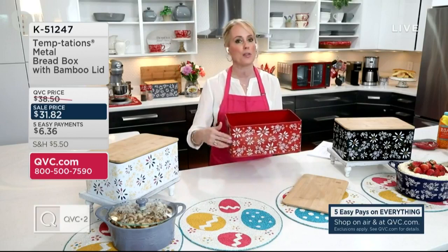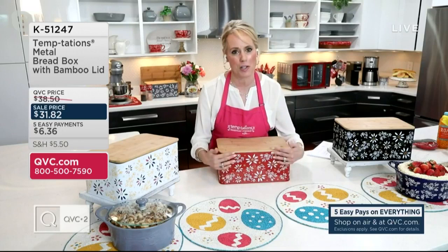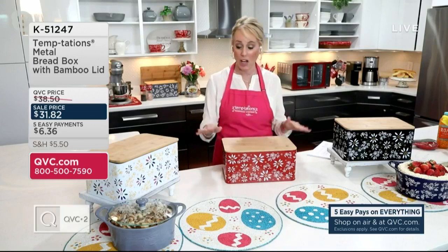It comes in great colors. We mixed our two most popular patterns of old world and floral lace, and it has this incredible, really hard, heavy duty bamboo lid that sits right on top. I love the nod to nostalgia here. Like maybe your grandmother had a bread box growing up that was tin or metal. These are just so cool. They're great for snacks. They're great for organization. Of course, they're great for bread. They're great for bagels. They're great for Charles cookies. You get the idea. And they come in a lot of great colors.